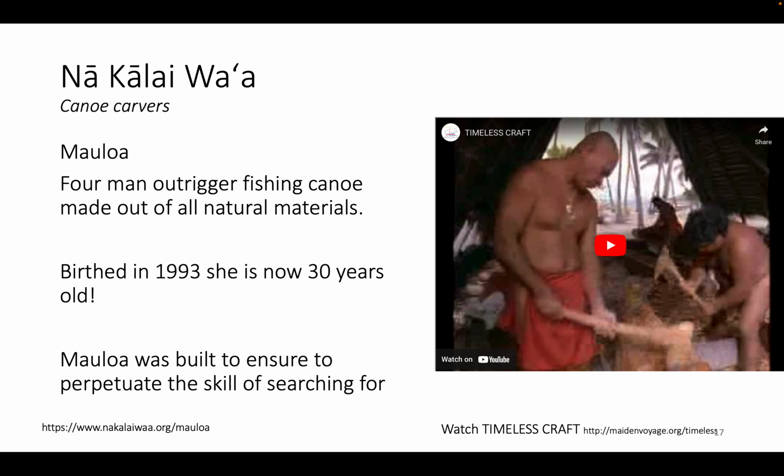In this next slide, we will learn about nakalai wa'a, or canoe carvers. Maulua, a traditional 4-man canoe, was completed in 1993 by Clay Brittleman, Tava Taupu, and many others. You can see Uncle Tava here in this image. Maulua was created and birthed in the customary and ceremonial practice of kalai wa'a.